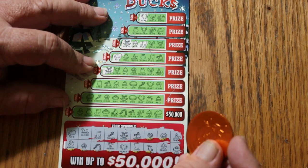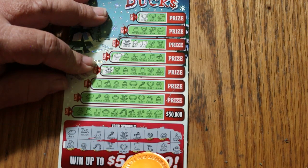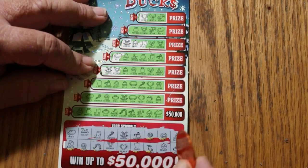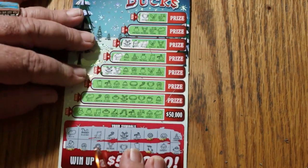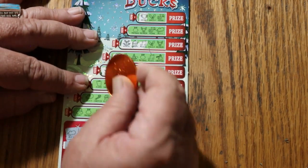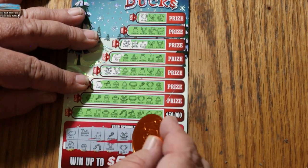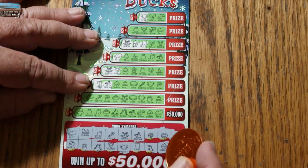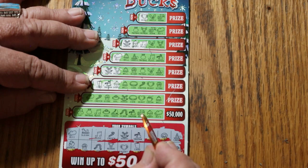Reindeer. We got a reindeer. A bell. We did not have a bell there, so that row's dead. A card. A snowman. There's the snowman. Ornament. Yes, ornament's there. And back to the bell. Stopped at the bell.